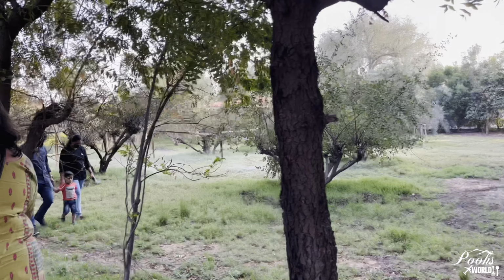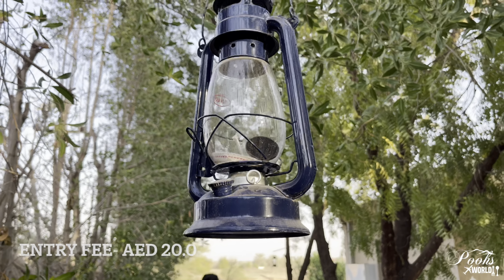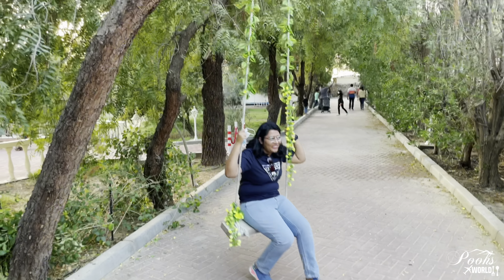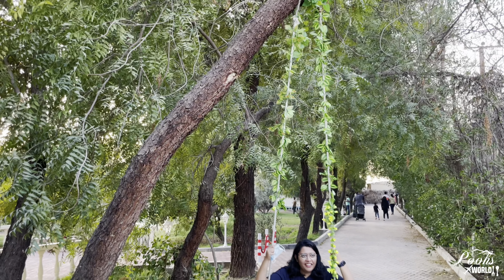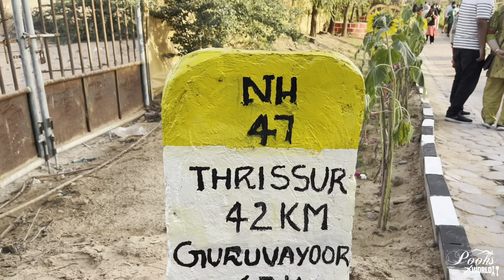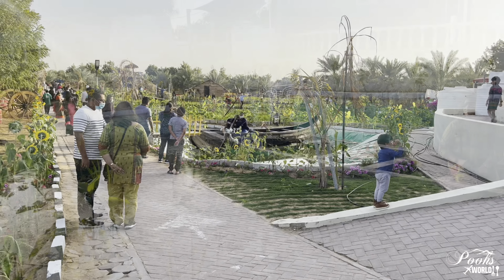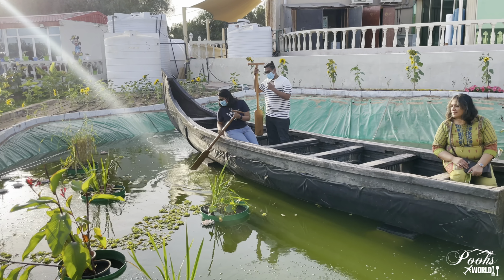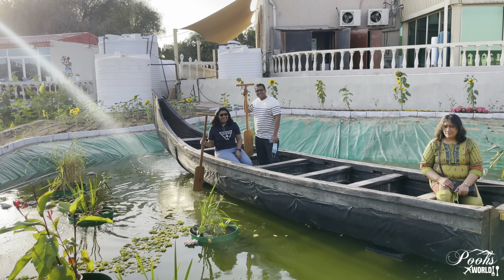Green Heaven is a farm and camping site located at Sharjah, and the entry fee per person is AED 20. This place is set up in a way keeping our traditional Kerala in mind, with paddy fields, the traditional boats, and a village kind of shops.